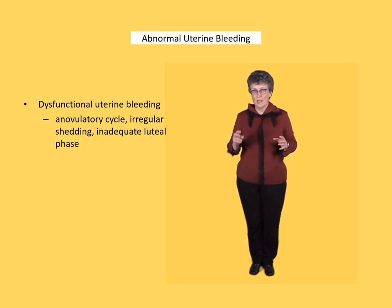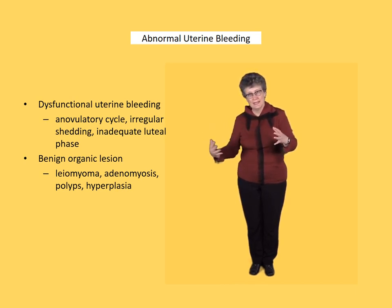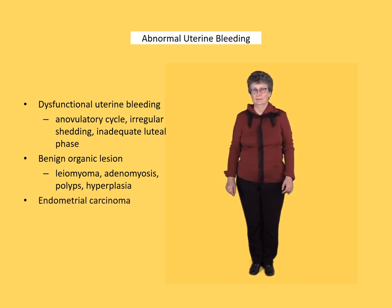The second cause of abnormal uterine bleeding is due to the benign organic lesions such as fibroids, also known as leiomyomas, and adenomyosis, which is where the endometrial glands penetrate deeply into the smooth muscle of the uterus. The other benign organic lesions, polyps and hyperplasia, can be associated with endometrial carcinoma. And finally, abnormal uterine bleeding is associated with endometrial carcinoma in older women.